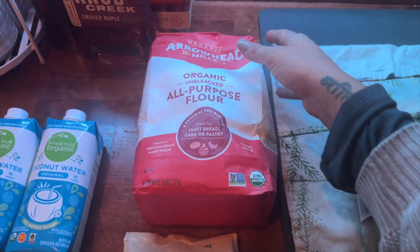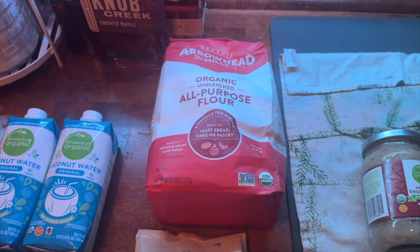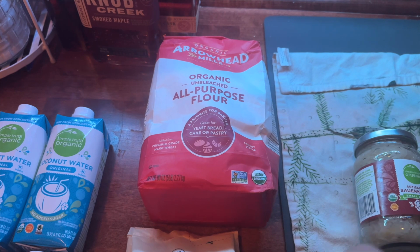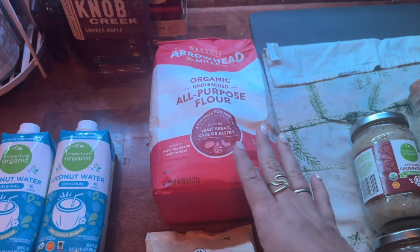I have wheat berries down there, but I'm saving those for a rainy day. You can grind them without a mill. If that has to happen, you can totally make your own flour out of those wheat berries, but I just like having the combination on hand, or the item in different forms.